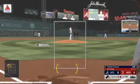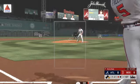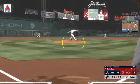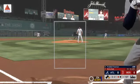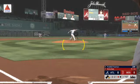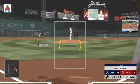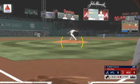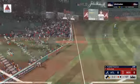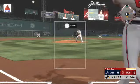1-1 the count now. Weak grounder down the line at third. The 1-2 is looked at for ball number 2. Here's a breaking ball, but it doesn't quite find the strike zone. I wouldn't be surprised to see the runner moving here on that 3-2 pitch. With only one out, but this guy at the plate swings the bat really well, so it's likely he'll put the ball in play if it's a pitch worth swinging at.